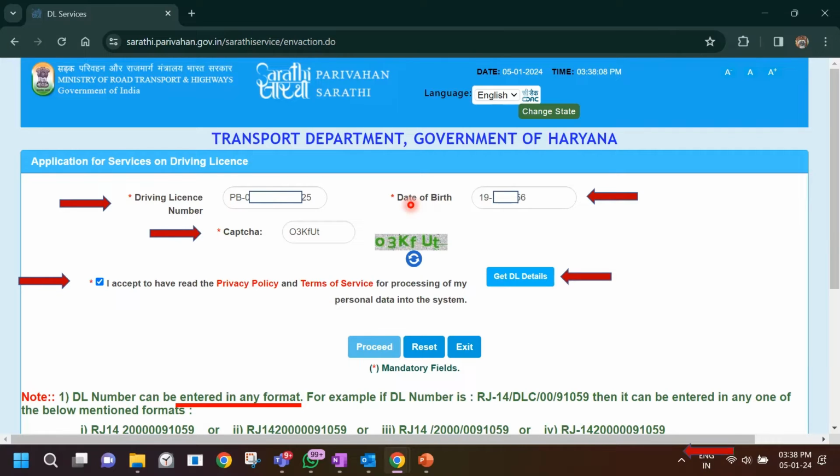As soon as you click on get DL details, what it shows here is also that the DL number can be entered in any format. If this is the DL number with slashes, you could either enter it with some spaces, without any spaces, with some slashes, or with hyphen. It depends. You could skip hyphen or skip. So basically the numbers are critical when you are putting your driving license here. I put it in exactly the way it was mentioned on my driving license, and it worked.